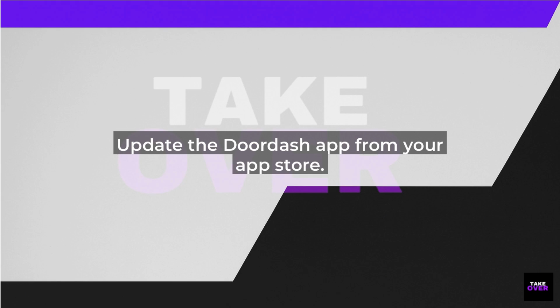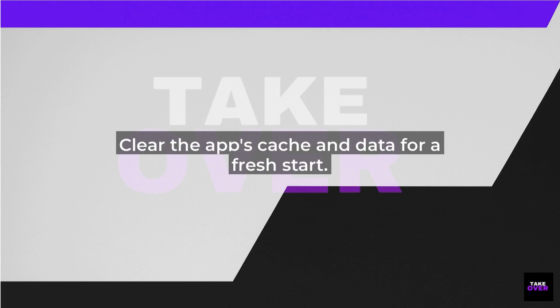If you're still stuck, clear the app's cache and data. For Android users, go to Settings, Apps, DoorDash, Storage, and tap Clear Cache. iOS users might need to offload the app or reset settings. This removes corrupted files without deleting your account info.